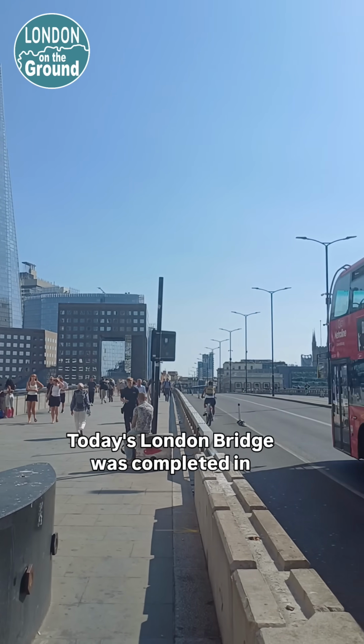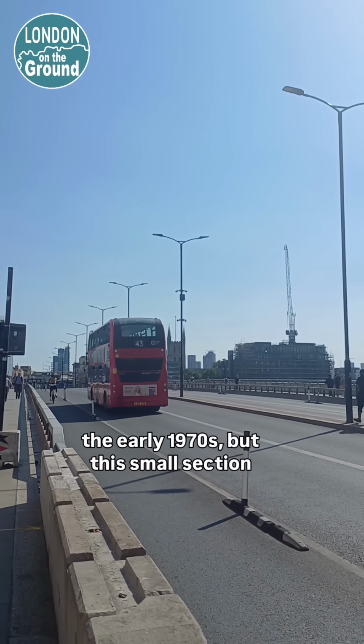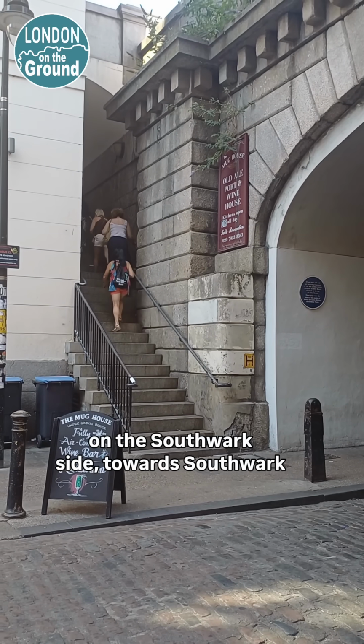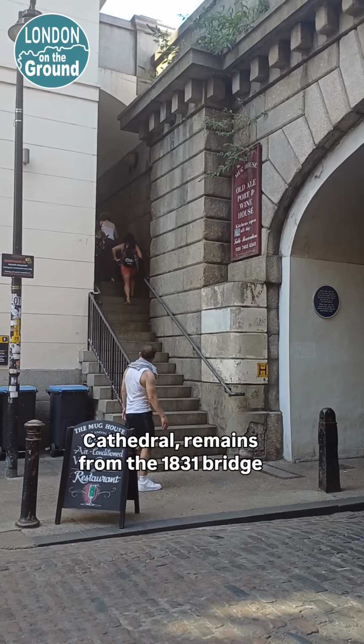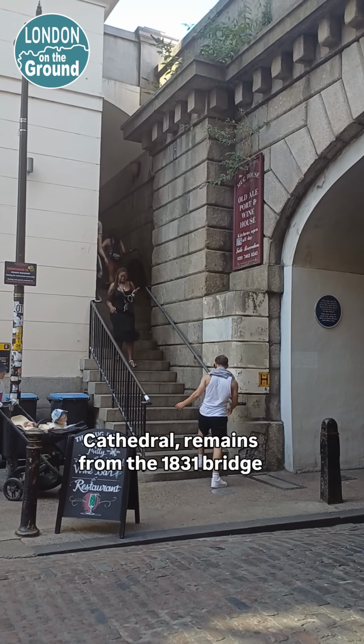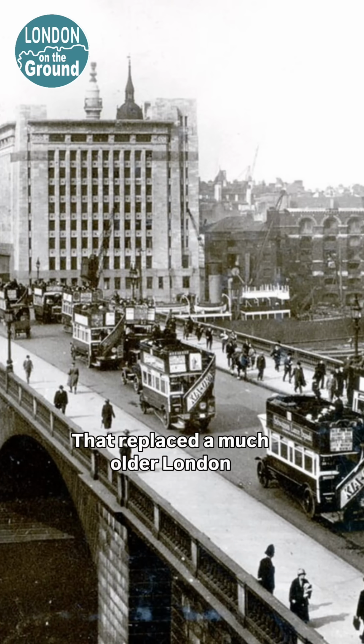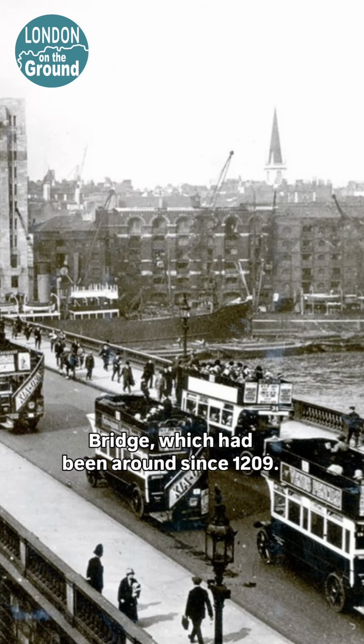Today's London Bridge was completed in the early 1970s, but this small section on the Southwark side towards Southwark Cathedral remains from the 1831 bridge that was designed by John Rennie. That replaced the much older London Bridge, which had been around since 1209.